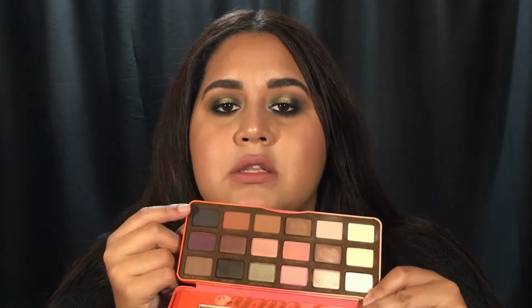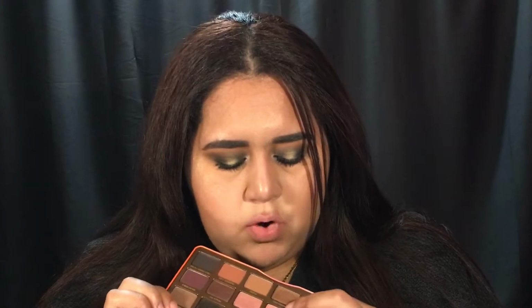Next, I want to talk about the Too Faced Sweet Peach palette. Not only does it smell good, but it blends out beautifully. The only colors I will say that suck in this palette, that don't blend out nicely, are this Tempting shade and also this Delectable shade. Is it? No, not the Delectable. The darker shades in the palette are straight garbage, honestly. And this peach color, I wish it was more pigmented.